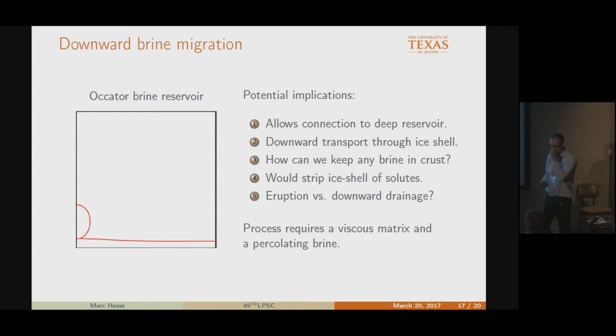Presumably the ice is reasonably soft, and there's at least some aspect of it that is viscous, even if it's not maybe linear viscous, but maybe some nonlinear viscous rheology. In the case of Occator here, it might allow connection to the deep reservoir earlier. Once it connects, of course, with an overpressured brine, you could drive this back up, maybe. I have no idea. In general, it will lead to downward transport of pockets of brine within the crust.